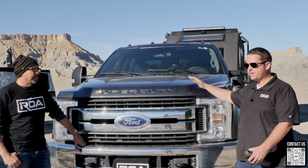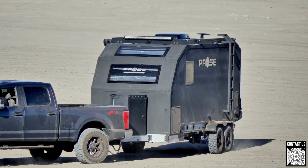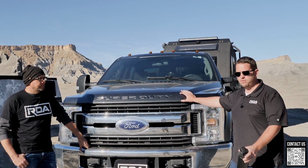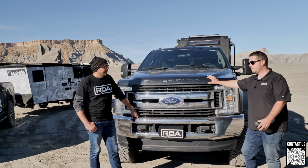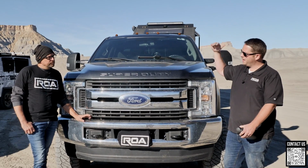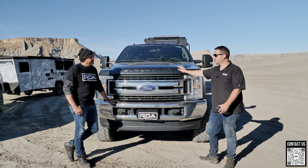Now, a good rule of thumb is the bigger truck is going to equate to a better towing experience, period. So the best towing trucks are going to be your 450s, 550 dualies. Now, do you want to tow those with an off-road trailer? Probably not. Generally speaking, my recommendation for all of our trailers, at the top end, is an F-250 or 3/4 ton, or 2500.